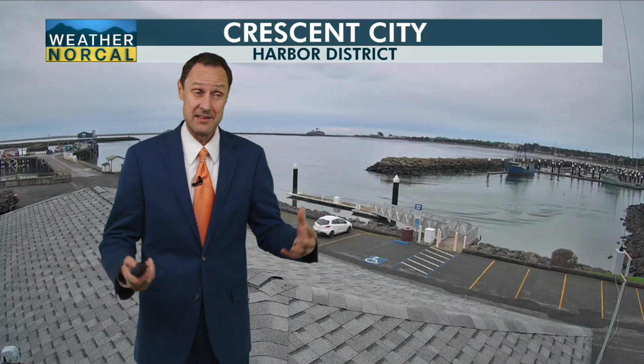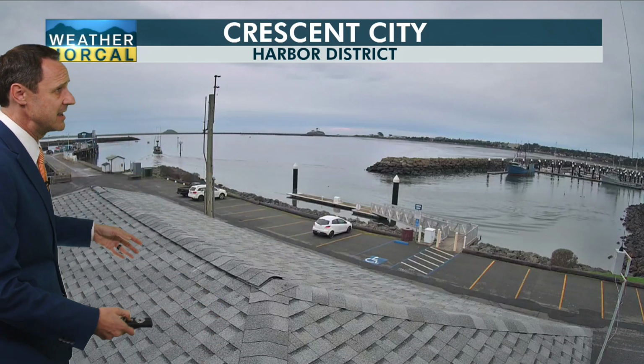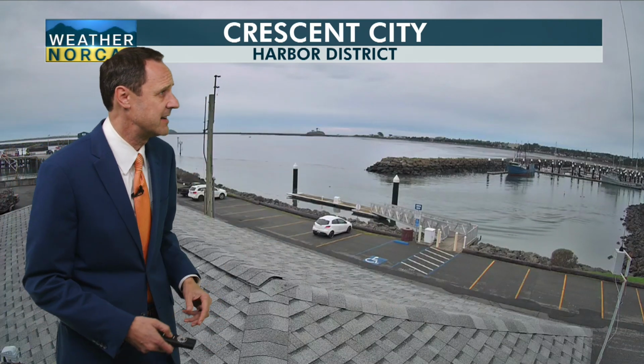Well, we did start off with some morning showers out there, but of course things for the most part have dried out for most of us. And that's going to be the case here for the rest of the afternoon and into this evening. But by tomorrow, really even as early as tonight, we start to see that rain begin to return. Looking at Crescent City, you've got the overcast skies out there right now. Of course, not much in the way of rain at this point here.